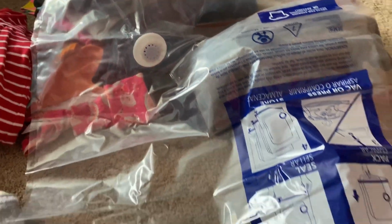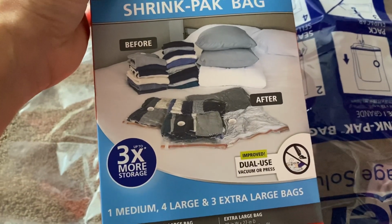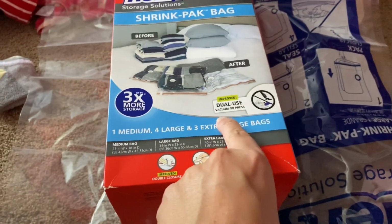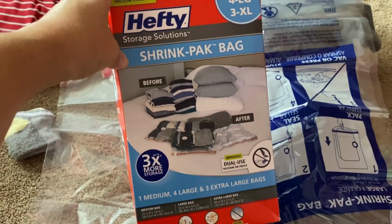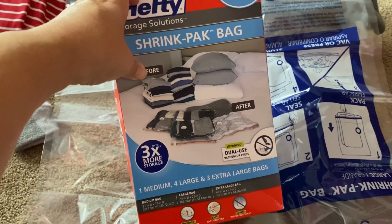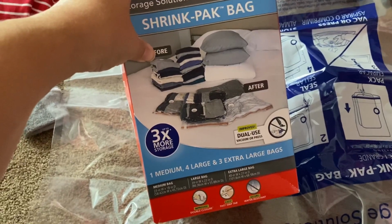I also have the Ziploc brand, and I really like those as well. Just be careful when you buy them. I bought another brand that was vacuum only. So see, these say dual use vacuum or press, and we do not want the vacuum ones because we won't have a vacuum, so I would look for the Hefty or the Ziploc. I'm not sure if the Ziploc brand sells them anymore, but this is what they look like when they're done. It just flattens everything out and gives you some more space rather than taking suitcases.